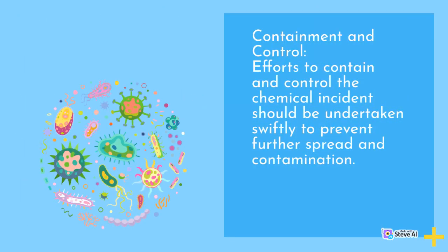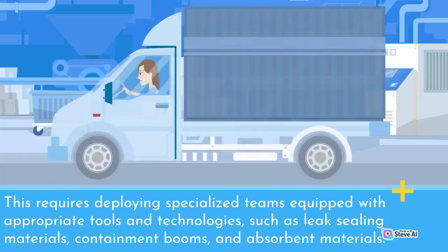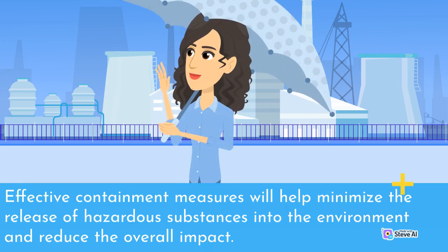Containment and control. Efforts to contain and control the chemical incident should be undertaken swiftly to prevent further spread and contamination. This requires deploying specialized teams equipped with appropriate tools and technologies, such as leak-sealing materials, containment booms, and absorbent materials. Effective containment measures will help minimize the release of hazardous substances into the environment and reduce the overall impact.